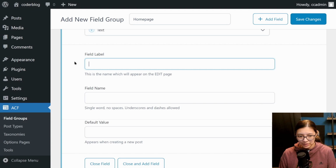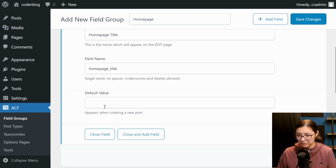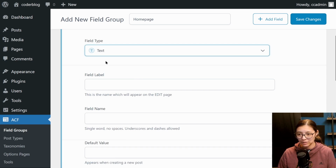So let's call this homepage title. Then we click off of it, and you can notice that ACF generated homepage underscore title. This is what we're going to use in our code to connect this field with what we have in our PHP file, so we'll have to remember that. So homepage underscore title, default value, we'll just leave it blank. I think that's fine.